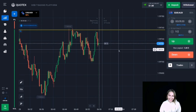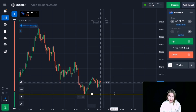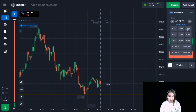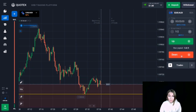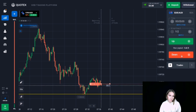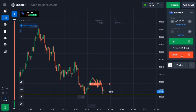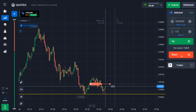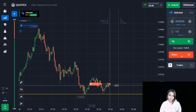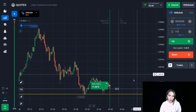Well done. Let's continue. Here there is a support level. Also we can see the price pullback after touching this level. At the moment the price is approaching the level again, and I'm going to open a trade with down for 3 minutes, expecting the price to keep going down. Let's see the results. That's great. The price moved down after there was a pullback up, but we have got our profit.